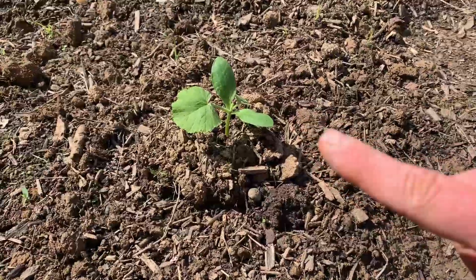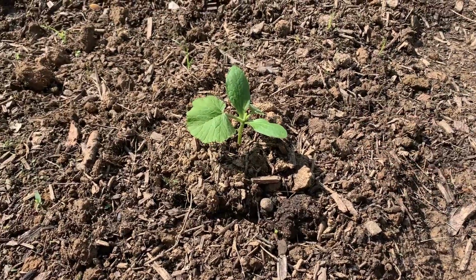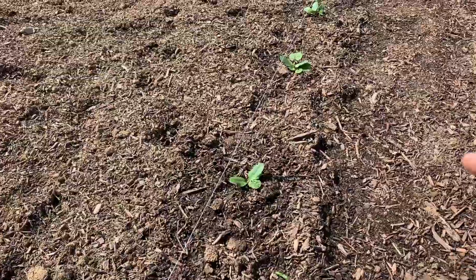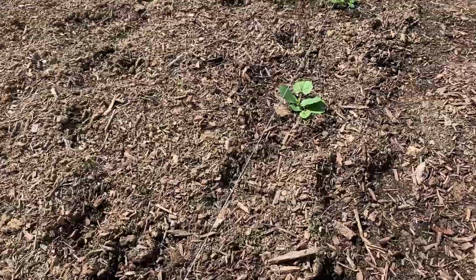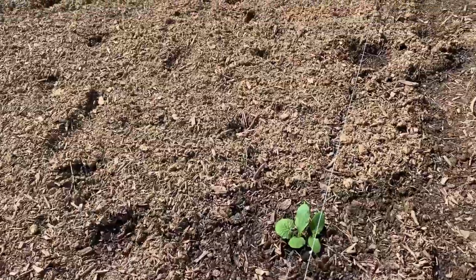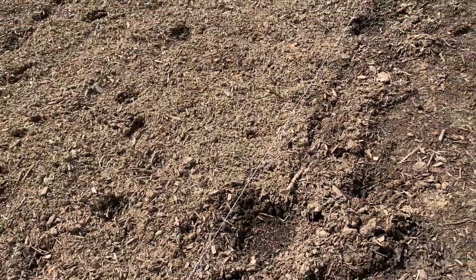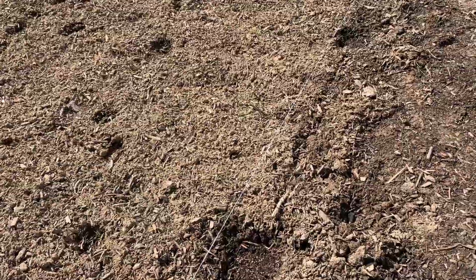This is a Ford hook zucchini right here. It's doing okay. I transplanted it one day that you didn't see me. And these are some other zucchini. I think this is a zucchini, and this is a squash, and this is a zucchini, and this is a zucchini. And then these over here, with just the dirt in the holes, the potting soil, these are spaghetti squash.